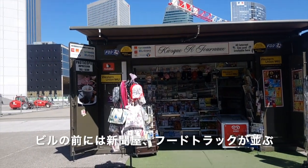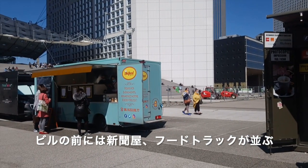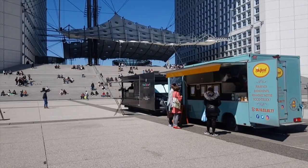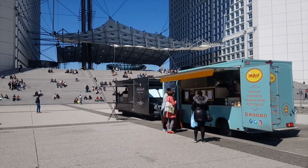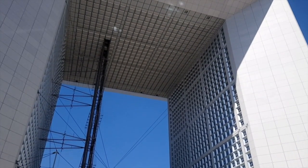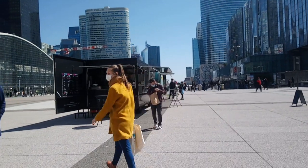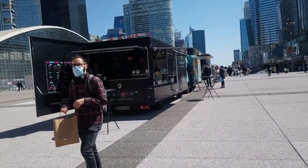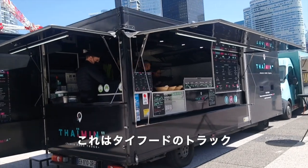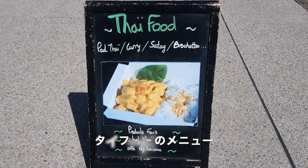In front of the building, there is a newspaper stand and food trucks. This is a Thai food truck. Here is the menu of Thai foods.